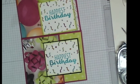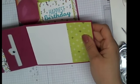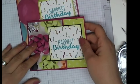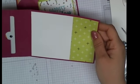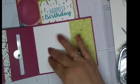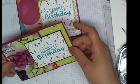I know it was kind of a quick card. See how quick we did that? I mean, we did it in like 15 minutes. So if you needed a birthday card for somebody, look how quick. And it looks like you spent a lot of time making it. And you could add a little greeting in there or lots of room to write.